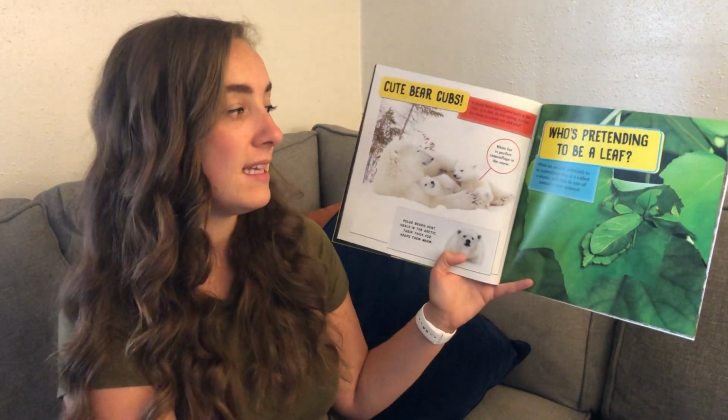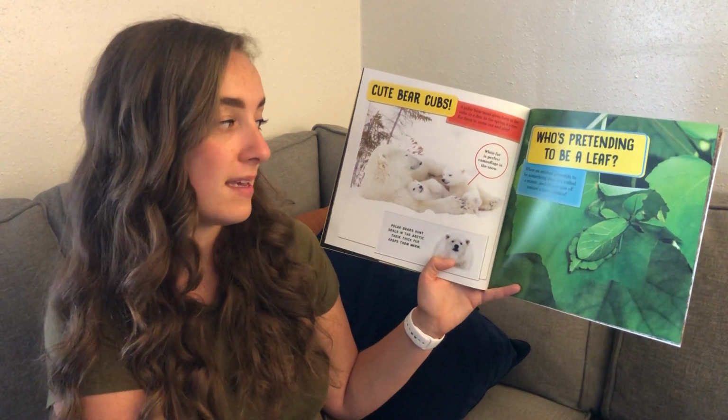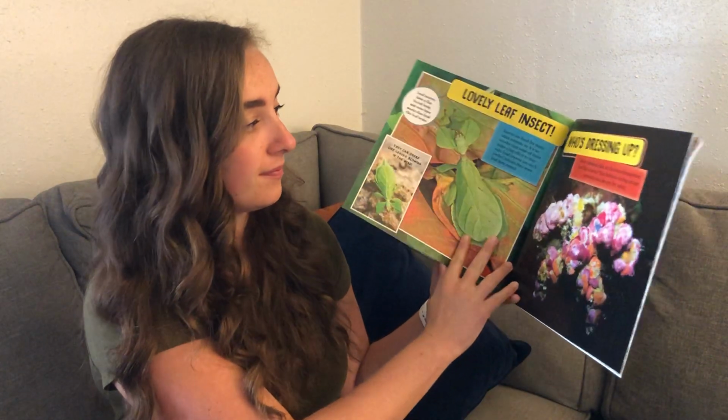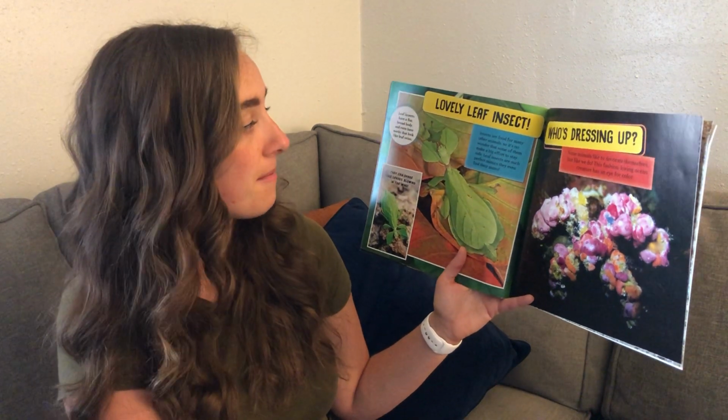Who's pretending to be a leaf? When an animal pretends to be something else, it's called a mimic, and this is one of nature's best mimics. It's a lovely leaf insect.